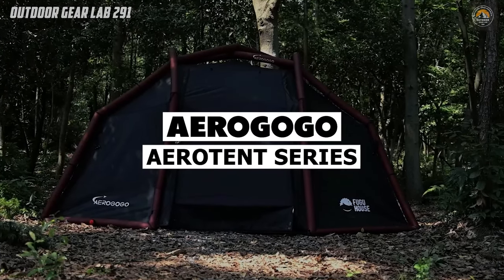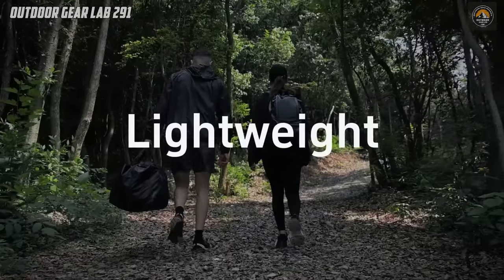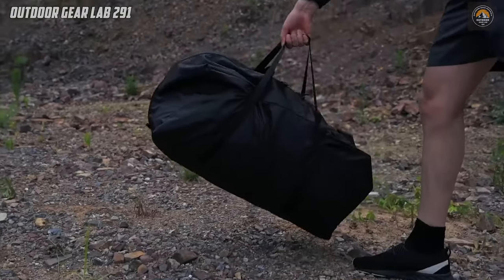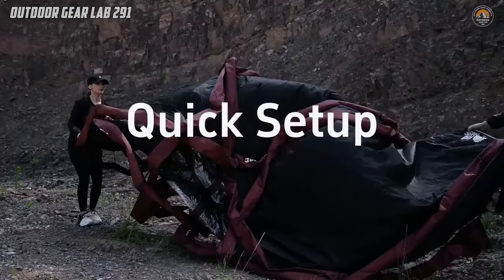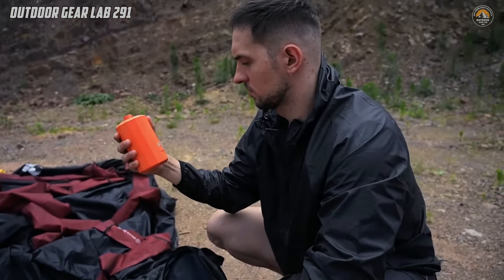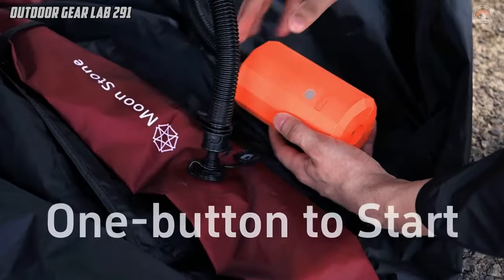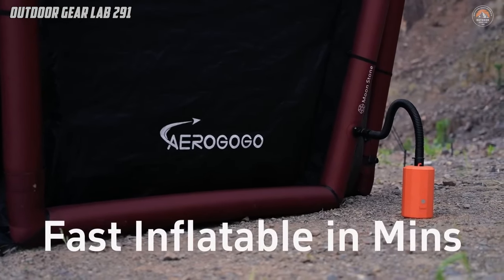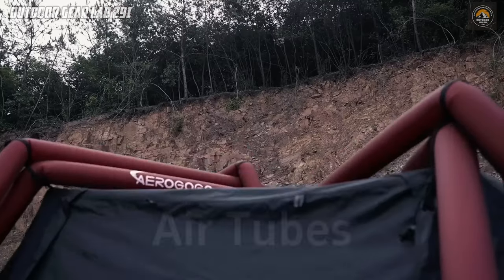Aerogogo Aerotent Series. Have you ever dreamed of effortlessly setting up your camping shelter with just the touch of a button? Well, dream no more, because the Aerogogo Aerotent Series is here to make that dream a reality. Picture this. You arrive at your campsite after a long day of hiking, eager to relax and unwind. With a simple press of a button, the Aerogogo Aerotent inflates itself, effortlessly expanding into a spacious shelter ready to accommodate you and your companions.